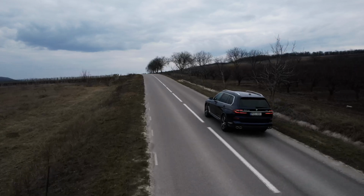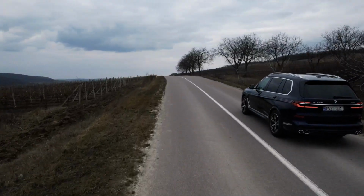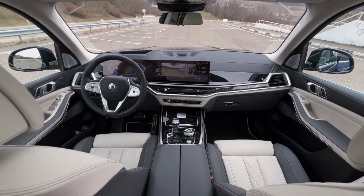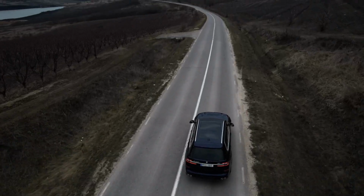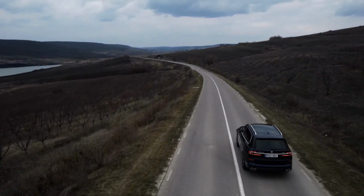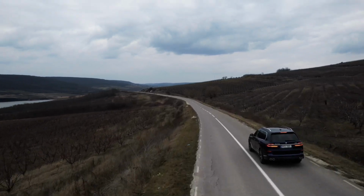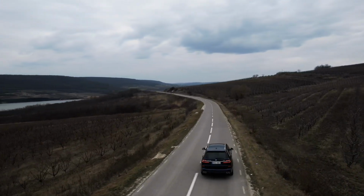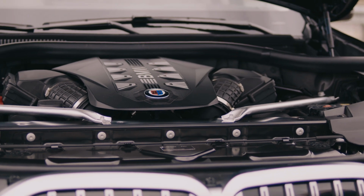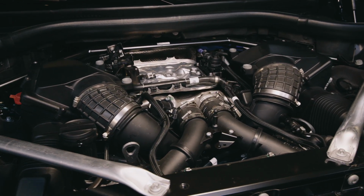So then, who is this Alpina XB7 for? Those who need bigger space, definitely, because you have a lot inside this car. So if you're looking for an Alpina which would not be as selfish as a coupe or maybe even a sedan, and you need the most space you can get, this is the choice. Size is a matter of choice here. The engine though is a masterpiece, even with this mild hybrid system that doesn't make a big difference here.